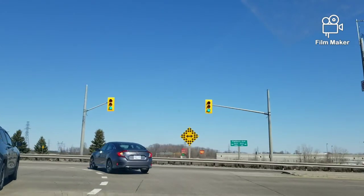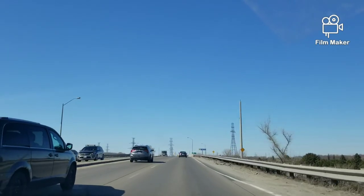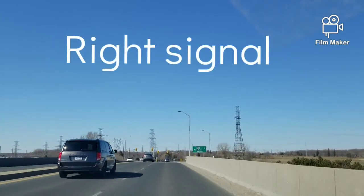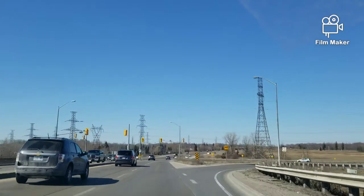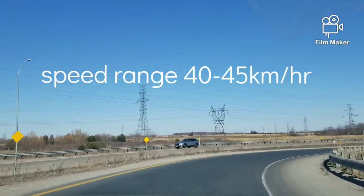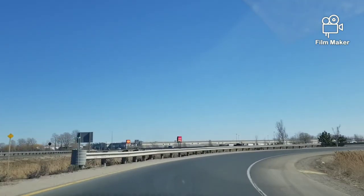Okay, check blind spot, any car, move your head left and right, and then the rear mirror. Okay, as you know, the next traffic light. So the examiner tells you turn to the right, so I will turn to the right. Signal. Okay, blind spot check, turn to the right. Okay, it's 40 here, maintaining my speed at 40. 40 to 45, it's fine. Turn off my signal.